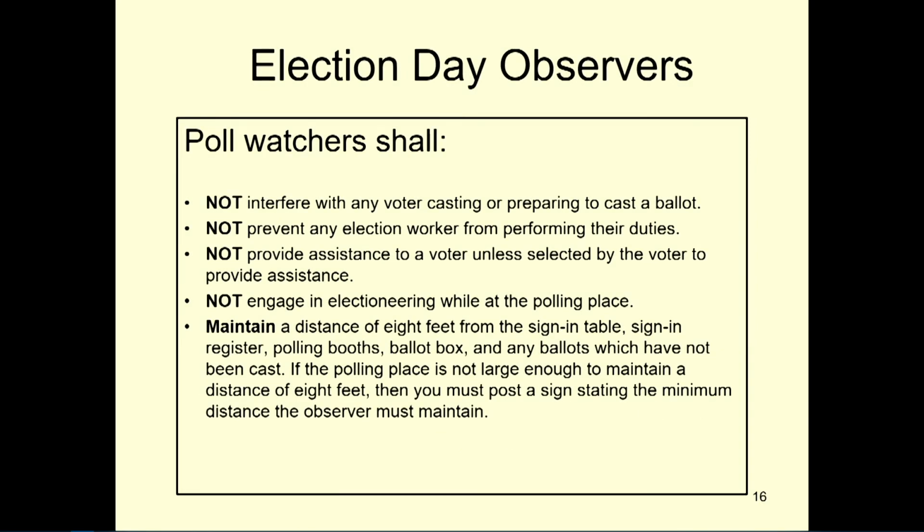Poll watchers shall not interfere with any voter casting or preparing to cast the ballot, not prevent any election worker from performing their duties, not provide assistance to a voter unless selected by the voter to provide assistance, not engage in electioneering while at the polling place, and must maintain a distance of 8 feet from the sign-in table, sign-in register, polling booths, ballot box, and any ballots that have not been cast. If the polling place is not large enough to maintain a distance of 8 feet, then you must post a sign stating the minimum distance the observer must maintain.